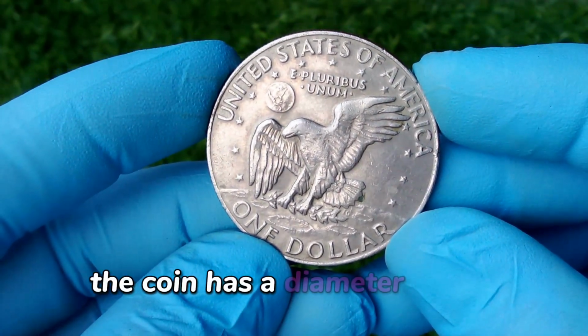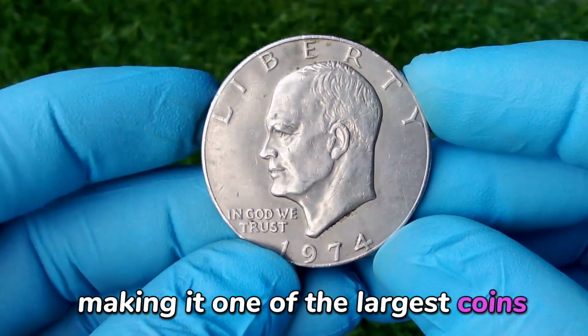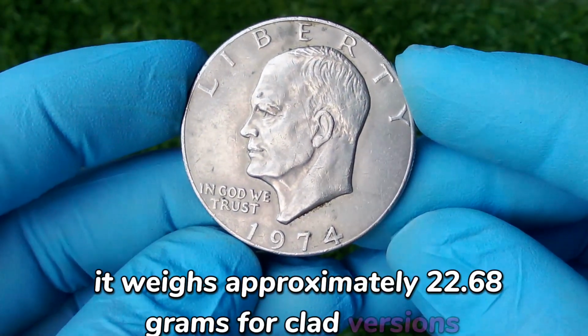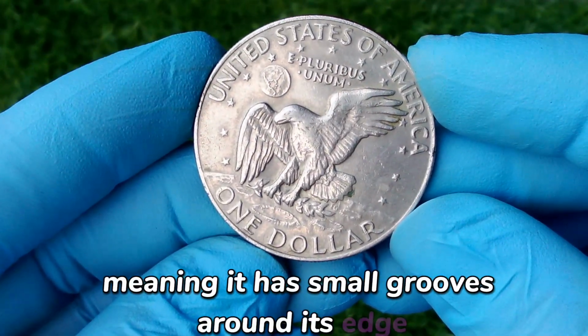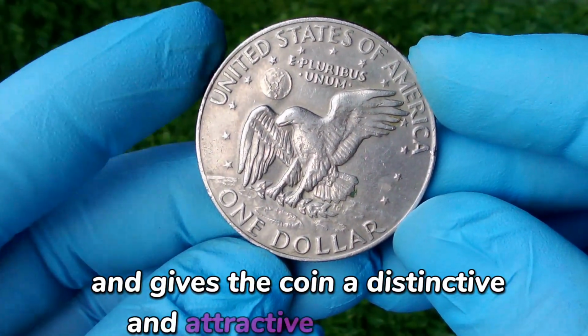The coin has a diameter of 38.1 millimeters, making it one of the largest coins ever produced for circulation in the United States. It weighs approximately 22.68 grams for clad versions and slightly more for silver versions. The edge of the coin is reeded, meaning it has small grooves around its edge. This feature helps prevent counterfeiting and gives the coin a distinctive and attractive appearance.